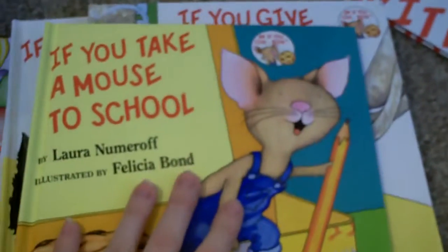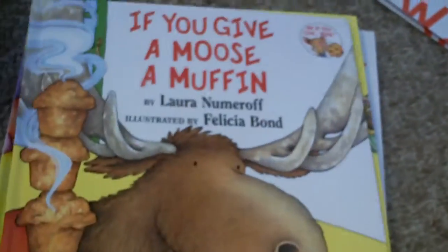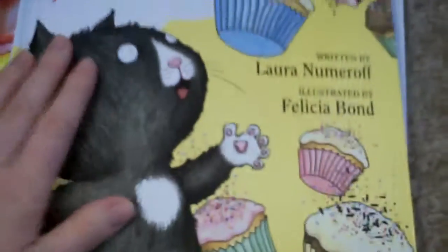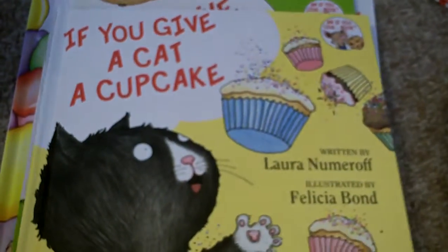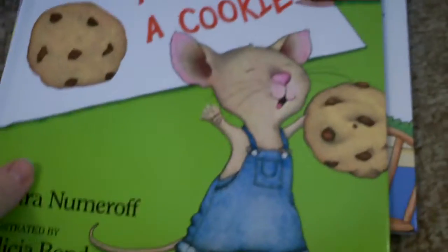A great story for this would be like, what would you do if you had to bring the mouse to school? You could have them color a picture and write a sentence about one event. You could do an activity with math where the students got to make their own muffins, and then you had this story going. This could be cute around birthdays. If You Give a Cat a Cupcake, I think I will read this one around his birthday. If You Give a Mouse a Cookie, they're all fun.